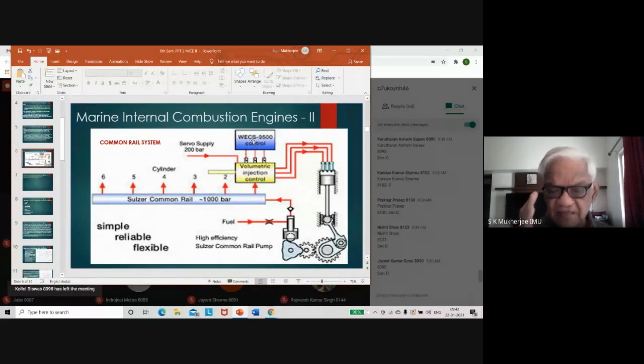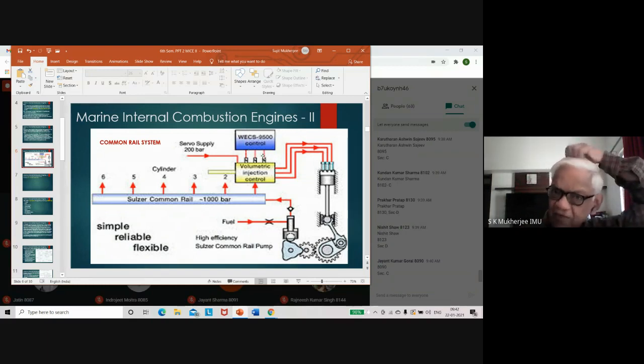I can inject the fuel 5 degrees 20 minutes before TDC. I can inject the fuel 5 degrees 22 minutes before TDC. It gives that level of accuracy. So this is the software which is called VEX 9500 control. VEX stands for Wärtsilä Engine Control System. And this is a software designed by Wärtsilä.